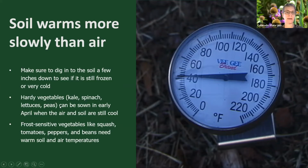You can sow some hardy vegetables, and we'll talk about those a little more later, usually in early April, even when both the air and the soil are cold. But frost-sensitive vegetables, the more tender ones like squash or tomatoes or peppers, need warm soil and air temperatures, and you don't want to be planting them until well into May, if not the end of May.